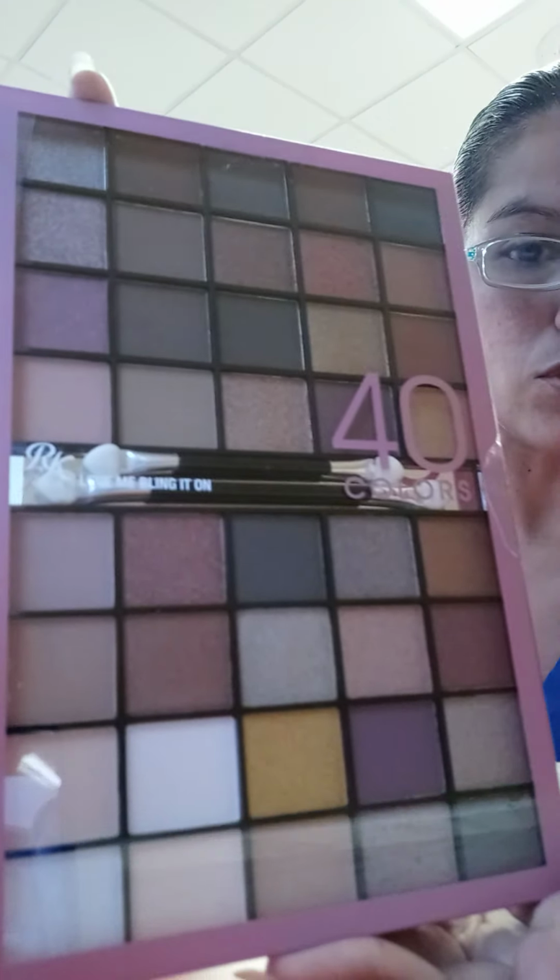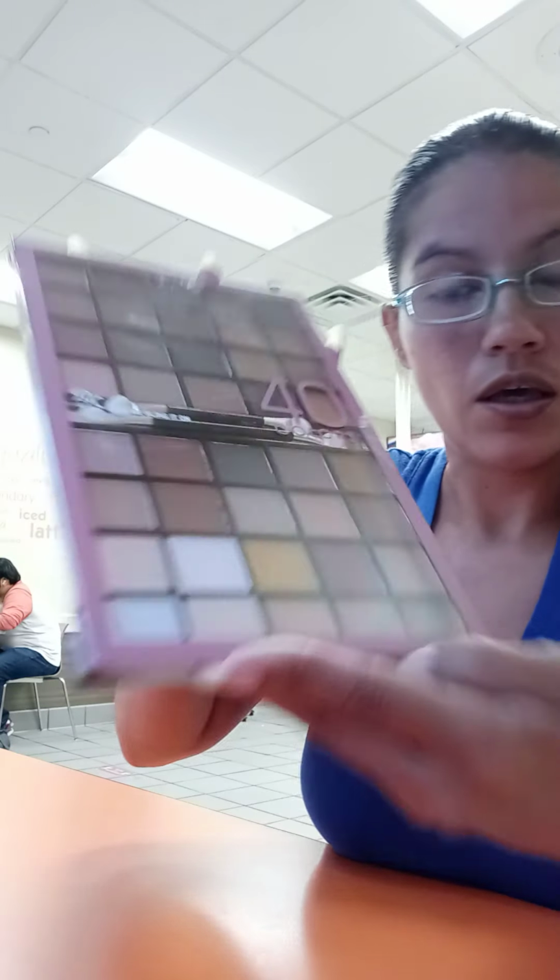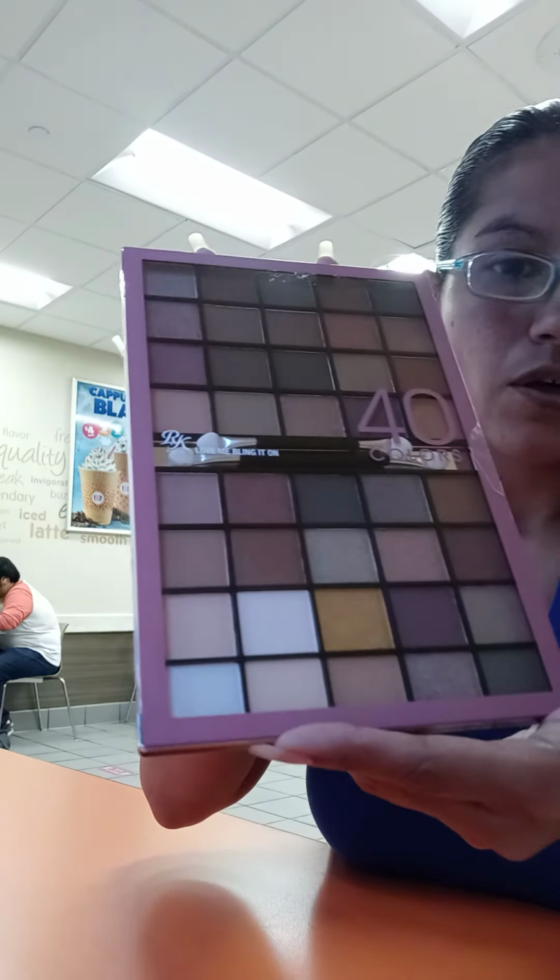So let me know who's interested, and I have more similar to this. They're different prices, they vary, so I'm planning on selling them. So this particular one, $15, that's what I'm gonna sell it for. Okay, so let me know, and it's yours. Okay, before I keep it for myself.